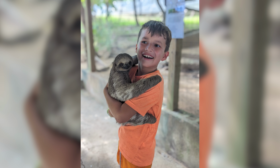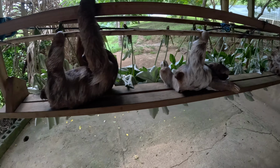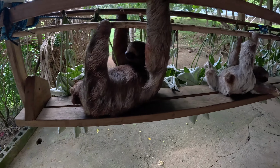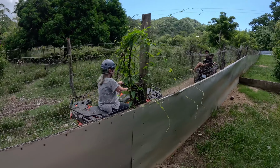You would think with all the fur, they'd be really hot, you know? They're actually not cold or warm-blooded. Oh, really? So we're feeling hot, and they're sitting there not. Really? Yeah, they're cool. It's crazy.